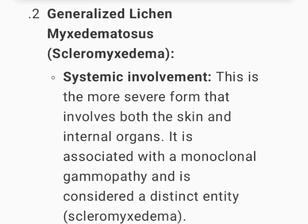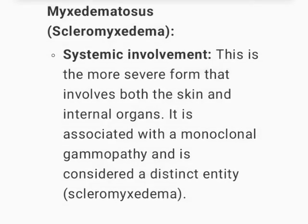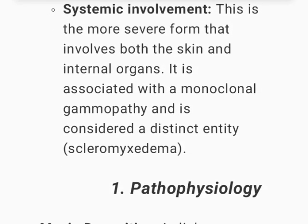Generalized lichen myxedematosus, scleromyxedema. Systemic involvement. This is the more severe form that involves both the skin and internal organs. It is associated with a monoclonal gammopathy and is considered a distinct entity, scleromyxedema.